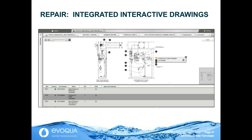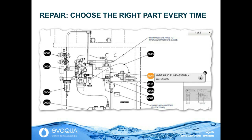In that particular item, when you click on it, here's a blown up section. You actually get to physically see that on the drawing, but it's interactive. So now you have the ability to choose that part and order that part online. If that's the part you want, you can actually execute that order.